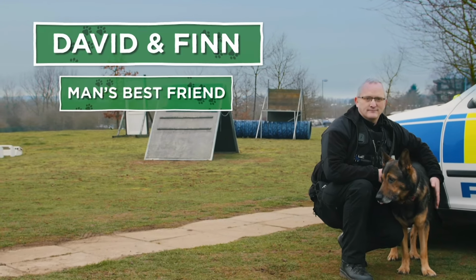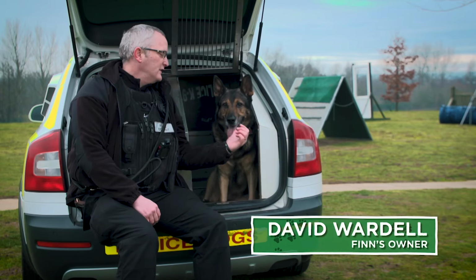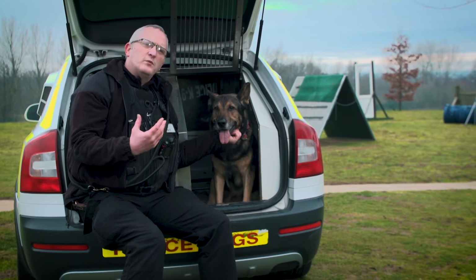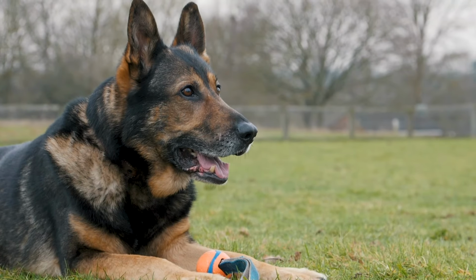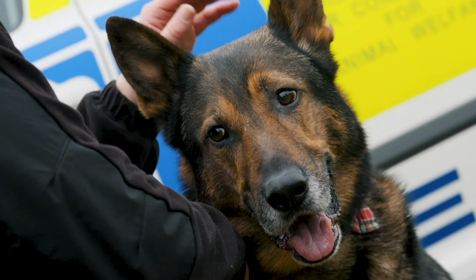So my name's Dave Wardell. I'm a police dog handler with Bedfordshire, Cambridgeshire and Hertfordshire dog section. And this is my now retired police dog, Canine Finn. We live together, we work together, and if you haven't got that bond there in the first place, there's no way I could ask Finn to do some of the things that he's done. Nobody gets me like Finn does, and nobody gets Finn like I do.